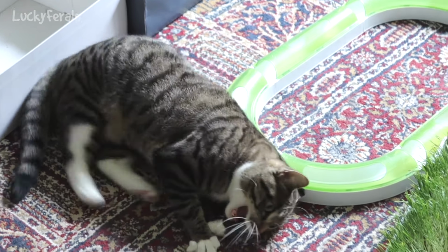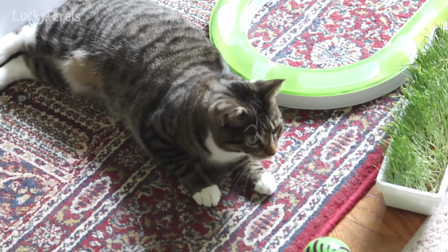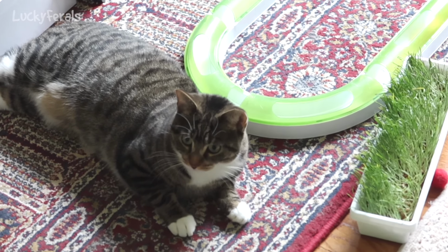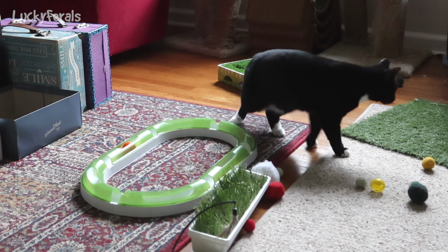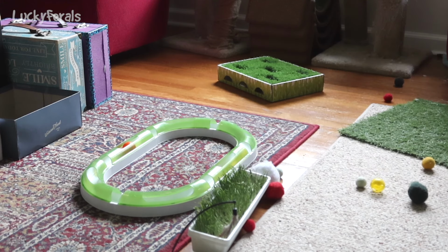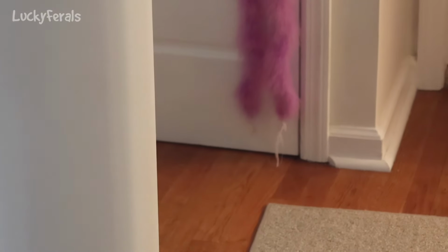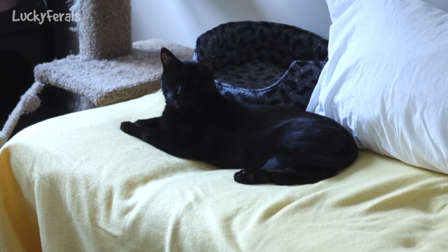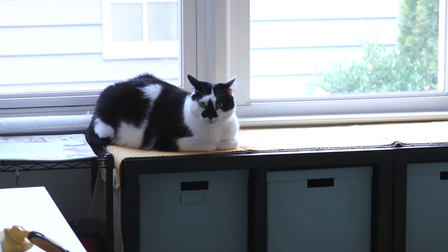It's about 5:45 p.m. right now. Sammy plays with the cat tracks like she's shooting pool. It's 7:15 p.m. and there's Ziggy. She decided she wanted to come back upstairs. Here's Boo. He's laying on the day sofa in his room. And there's Splash. He's laying by the windows.